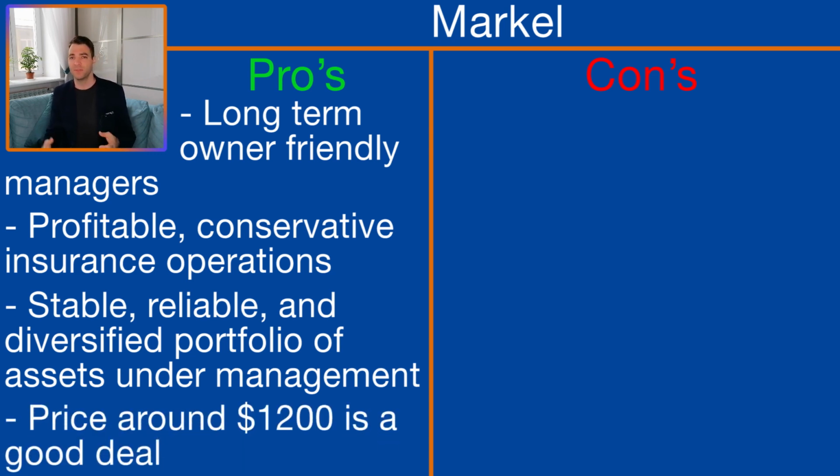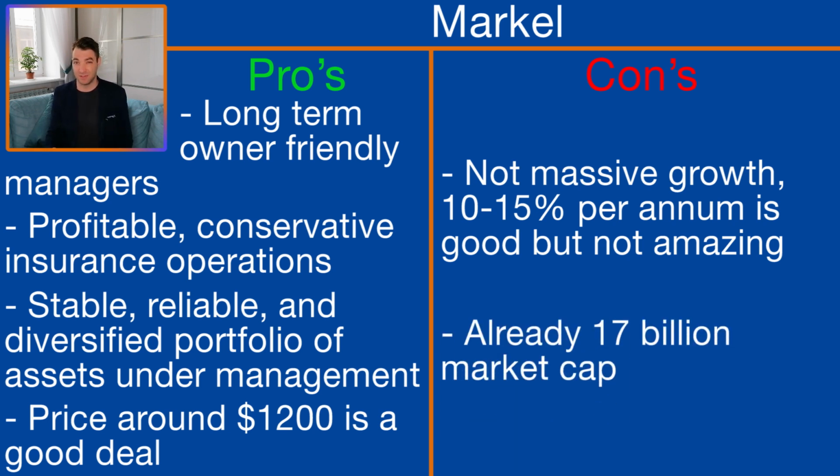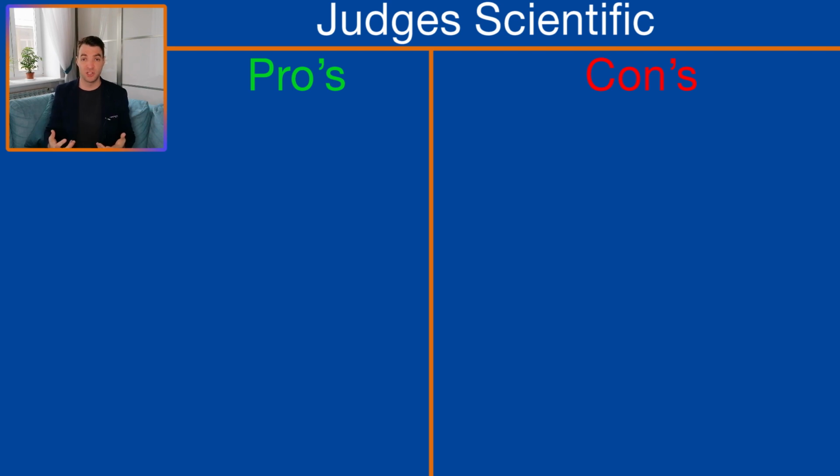good deal. But the cons are, look, there's not massive growth here, maybe 10-15% per annum. It's still pretty good, but it's not amazing. And they're already at about $17 billion in market cap. Well, in my opinion, this is a great, reliable business that will help you sleep at night if you're someone who worries about their investments. Then I was thinking about Judges Scientific.